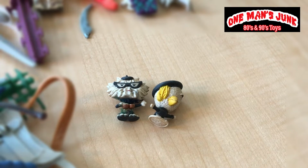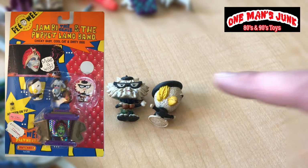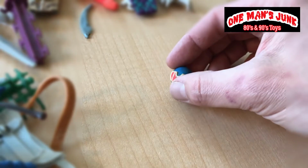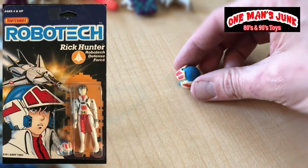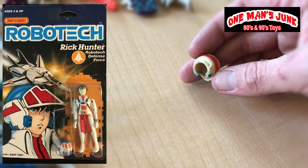That's right, Matchbox Pee Wee Herman. And these came in a 3-pack. Sorry, this was a triple pack, so we've got one missing, and I'll show you the picture right now. But these are quite cool little minifigures. Need a little clean, of course. Oh, that's a bonza find. Look at that. Vintage Robotech helmet. I believe that's for Rick.